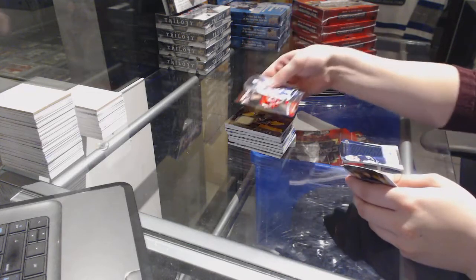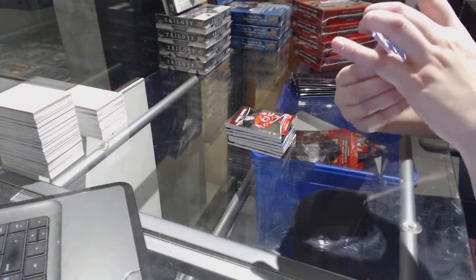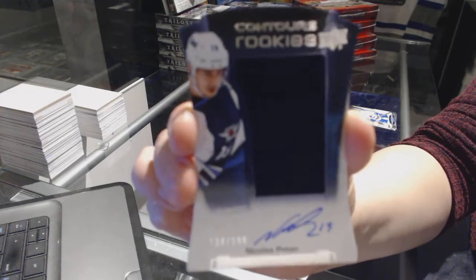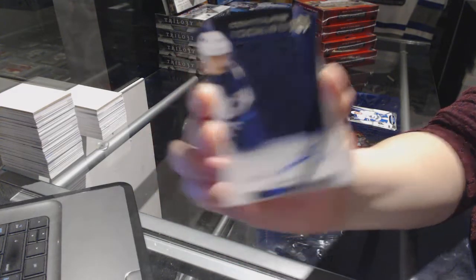Rookie resume number to $3.99, Joseph Blandisi for the New Jersey Devils. And a Contours rookie jersey auto number to $1.99 for the Winnipeg Jets, Nick Paetsch. Nick Paetsch, rookie jersey auto.